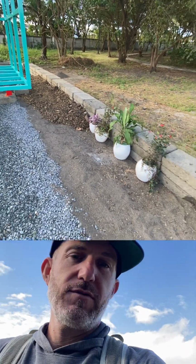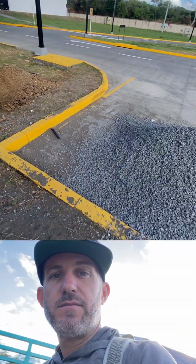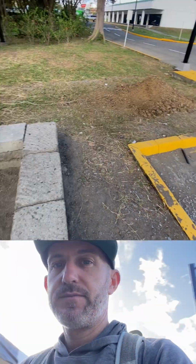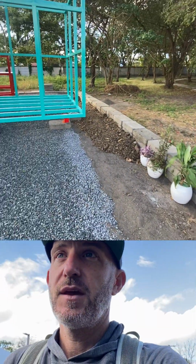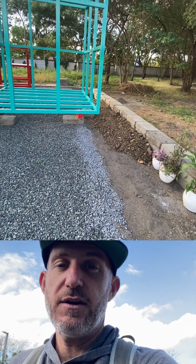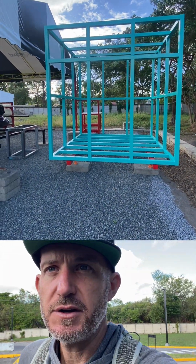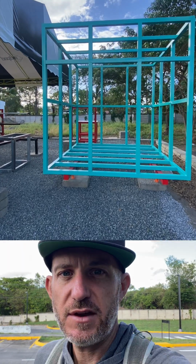We've got some more dirt to move from there, or to there, from there. Some rock from there to put over there. Once we're done with that, we're pretty much done with the groundwork here at the factory. We built two rad pads to test out our jigs. I'll explain that to you here in a second.